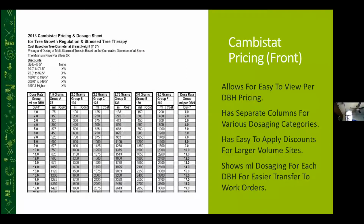Depending on what kind of system you use, it makes it even more accurate and easy for your crews to apply the right dosage, because with this product, it's critical that you don't over apply it, or you can get negative impacts.